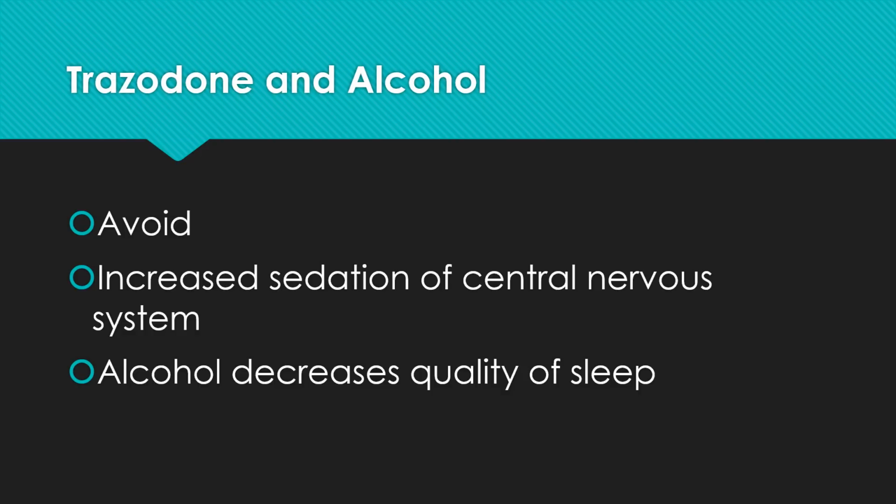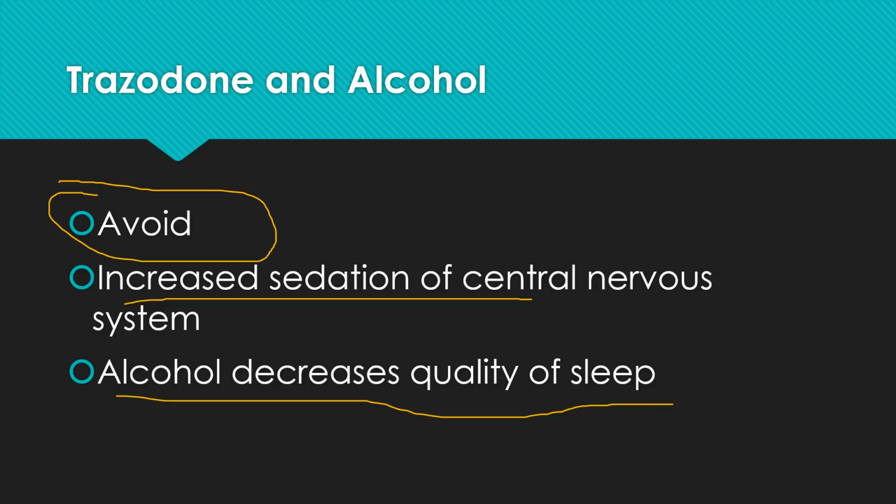What about trazodone and alcohol? It's really best to avoid that. You can have an increase in sedation because alcohol and trazodone can sedate the central nervous system a little. And alcohol decreases the quality of sleep, decreases the quantity of REM sleep. And it just doesn't give you restful sleep. If you're having some sleep issues, you really owe it to yourself to back off the alcohol consumption. You're not doing yourself any favors by consuming alcohol. It may help you fall asleep, but you're not going to get good sleep with that.